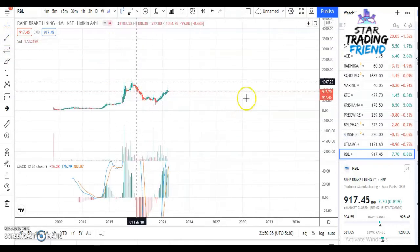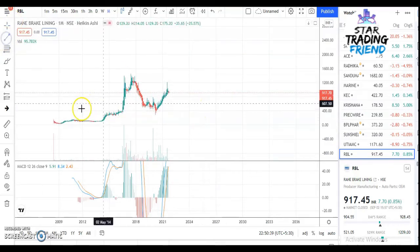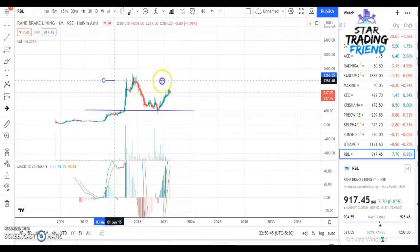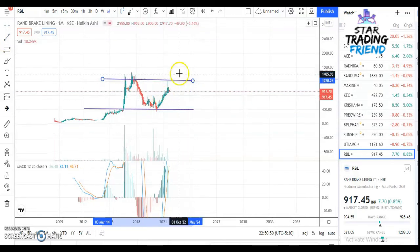And you can see I am in the monthly chart. Why monthly chart? Because it will give you an idea of what is the trend of the stock. So let me draw the trend line, and then after we'll discuss what is the trend of this stock. Okay, so now I have drawn the trend line.